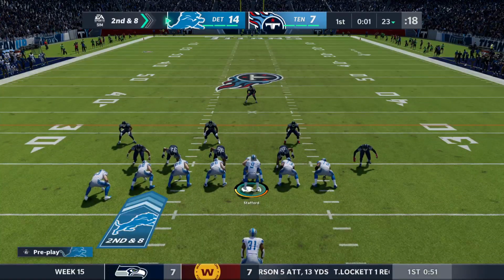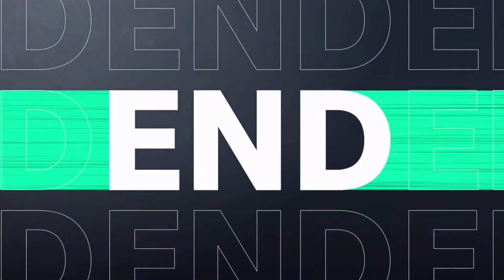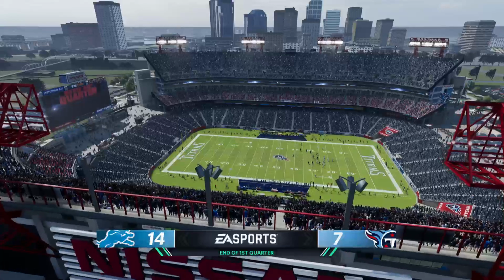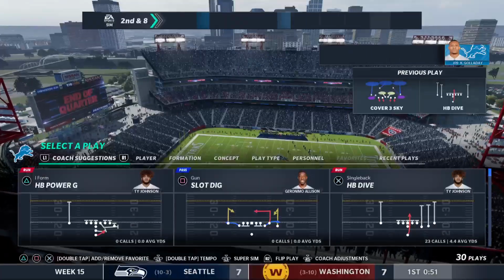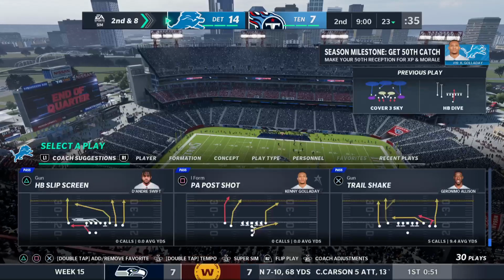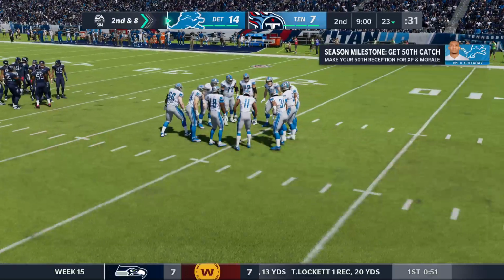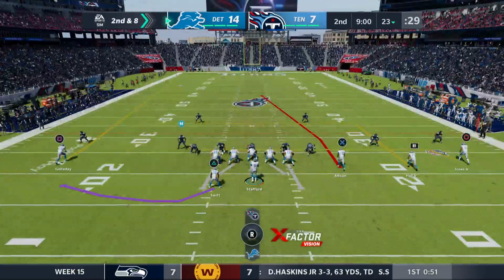They're in man there. I'm going to let that play go. They had that safety down over the tight end. I mean, so far, we're doing pretty much whatever we want to do on the ground. Ball at the 23, second and 8.